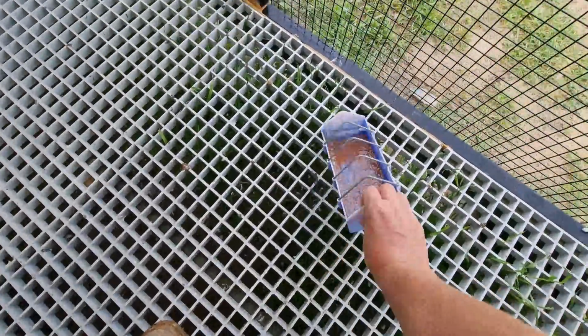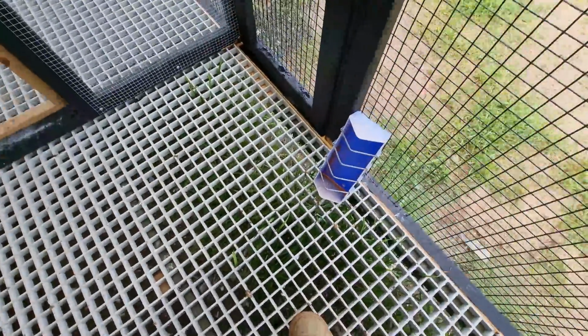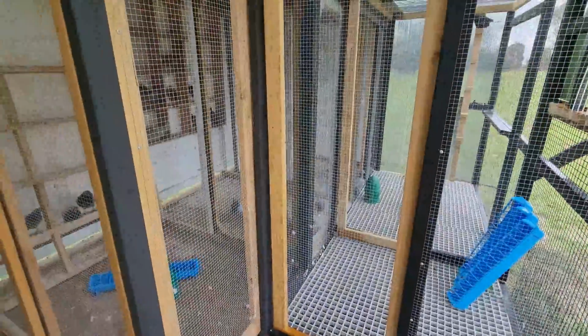You can see they've gone through their grit, filled all that up, so I'll have to take that out and give that a nice top up as well. Oh, they're getting excited.